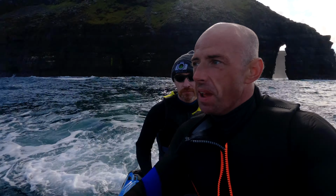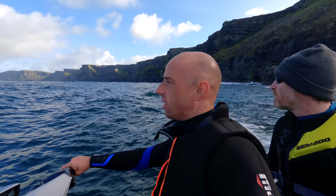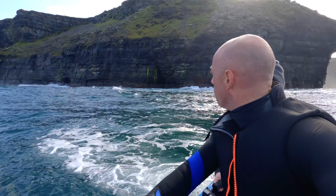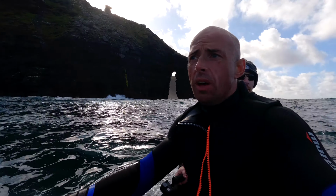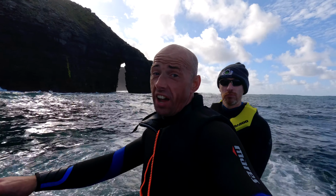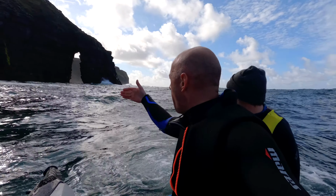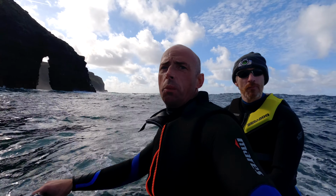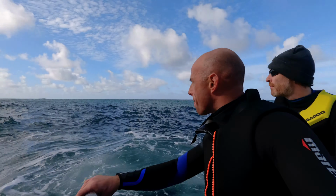So we're here at Hag's Head. There's some amazing light, as you can see, just off here in the distance, on O'Brien's Tower and the Singler Sea Stack. But I love coming to Hag's Head because there are all these caves and arches that you can go into. But to be totally honest, it's a bit dodgy right now. So I don't know if I'm going to chance it, but we will go around the back, to see if we can get into the cave, because it is a bit calmer sometimes in there. Look at that water. Yeah, unreal.